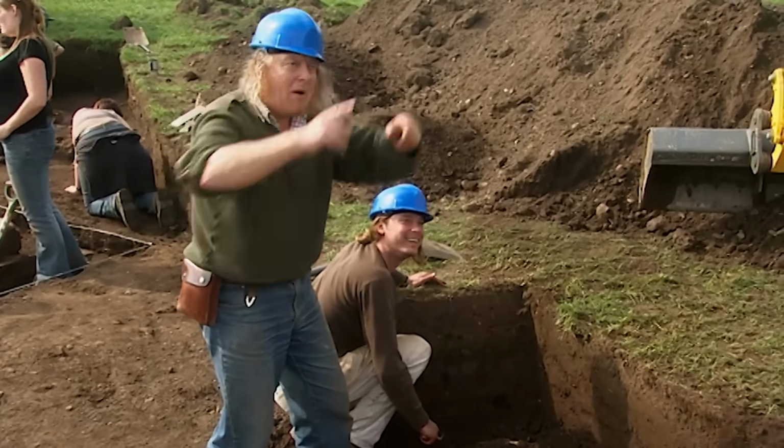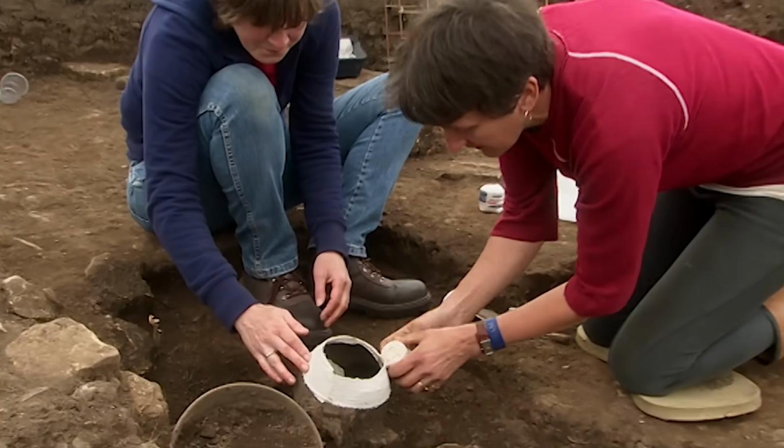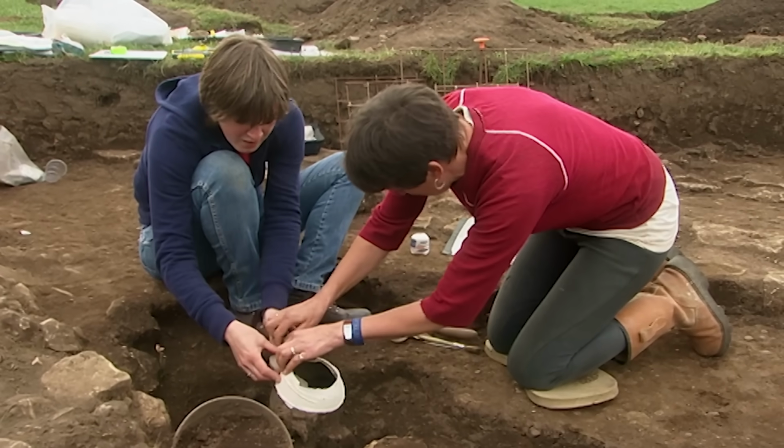We'll move on back, Ian. What I'll do is take it round a couple of times, and then I'll start taking away the soil down the side. In the mausoleum next door, excavating the pots has reached a critical stage.